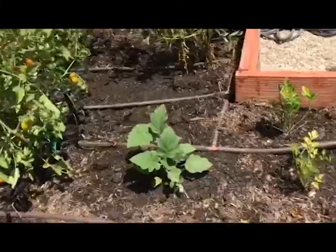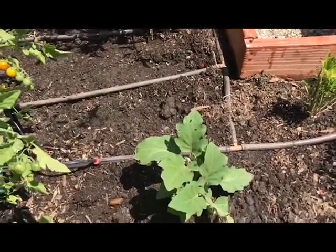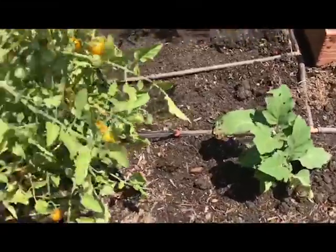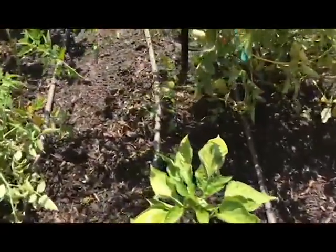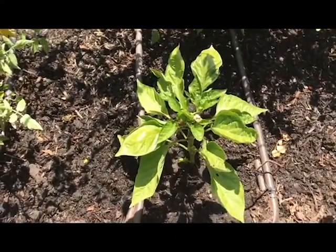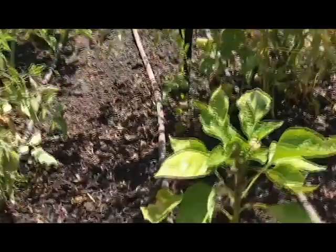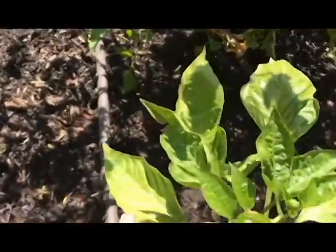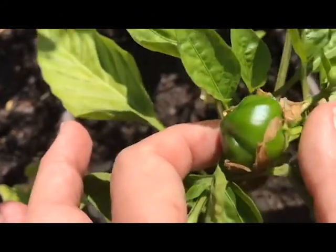Over here I planted an eggplant, so that should be fun. It's called Black Beauty. And this one is called Purple Beauty, and this is a purple bell pepper. So that should be interesting. I think I see a little bell pepper on him right there. Yeah, there he is.